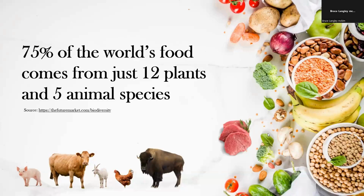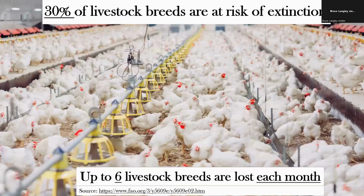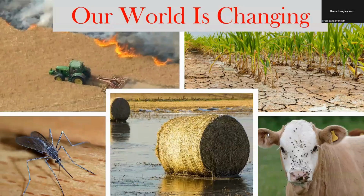75% of the world's food comes from just 12 plants and 5 animal species. So our food system is propped up on quite a narrow number of plants and animals. The FAO predicts that up to 30% of livestock breeds could be at risk of extinction, as many as 6 breeds lost each month. And part of the reason for this is that our world is changing.